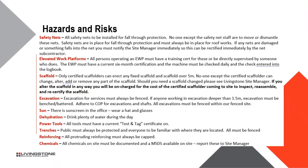Scaffold. Only certified scaffolders can erect any fixed scaffold and scaffold over 5 meters. No one except the certified scaffolder can change, alter, add, or remove any part of the scaffold. Should you need a scaffold changed, please see the Livingston site manager. If you alter the scaffold in any way, you will be charged for the cost of the certified scaffolder coming to site to inspect, reassemble, and recertify the scaffold.